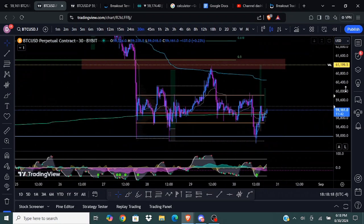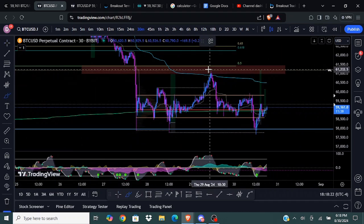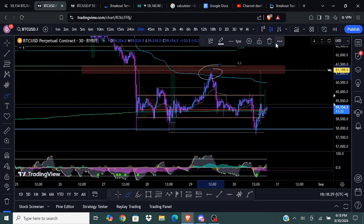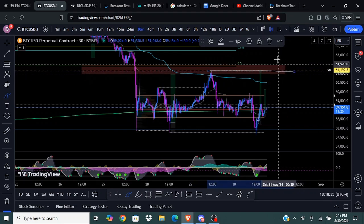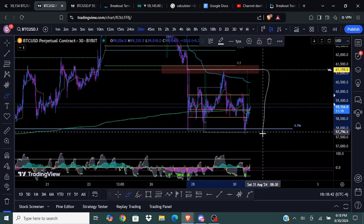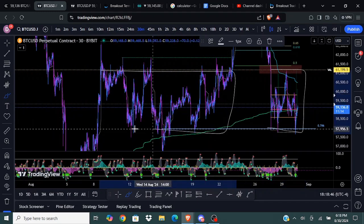Now, at this point, my higher time frame bias is still kind of the same. I struggle to really be super bullish until we can get back above the value area low. I think that still could act as very heavy resistance. If we come back up to that area, we could just SFP this high. And at the moment, I'm looking at it as if we are ranging below the value area low yet again, very similar to what we were doing back here.